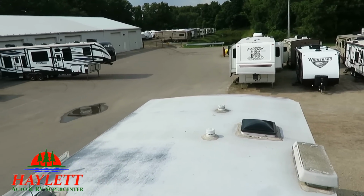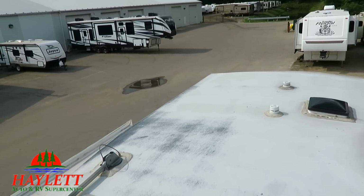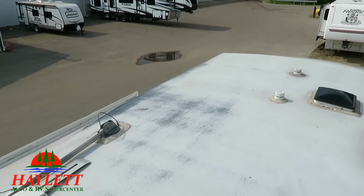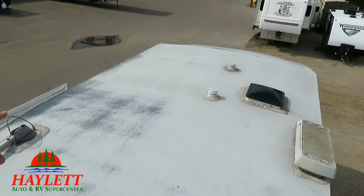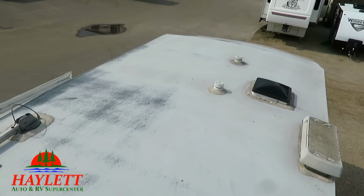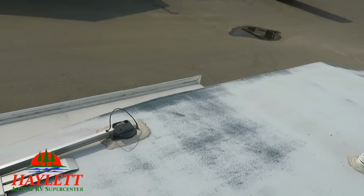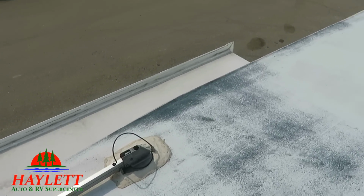And overall up top here, it looks all right. It's definitely been maintained over the years. If it wasn't, this would definitely be a lot more black, spotty, moldy, whatever. So it's had regular cleaning maintenance. It has definitely seen a couple of full peel and reseals on the seals.